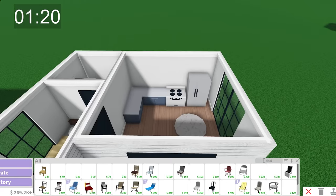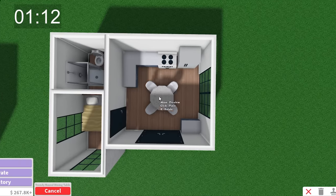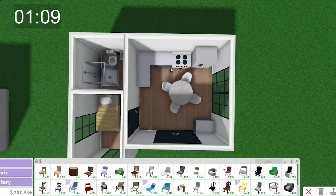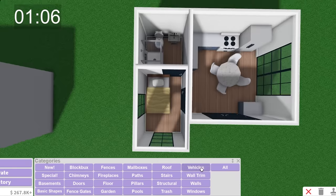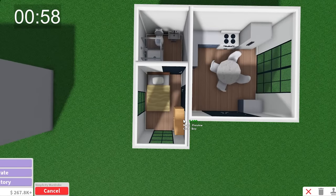Wait, did I see a dining chair there? I shouldn't have skipped. Why am I caring about the style of this? I'm literally being picky for no reason and choosing the stylish chair and then rotating it. Why am I wasting my time? I didn't put a wardrobe. No, why am I? I'm being too chaotic. I can't help it. I'm gonna put the wardrobe here.